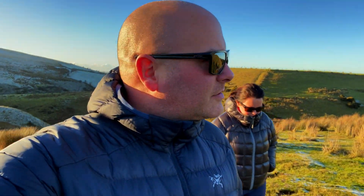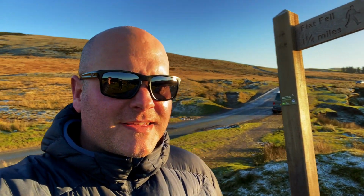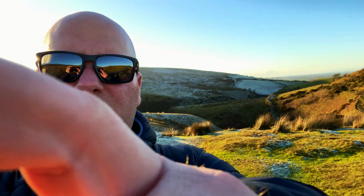We have stopped on the way to Eskdale. And I'm going to put this bit in for our benefit because I want to come back here. There's a sign here that says, can't see it on there, but it says Flatfell. And not a bad little spot here. There's some hills in the distance. Down that way is Flatfell. And then pretty much in the distance is the coast, the west coast of Cumbria.